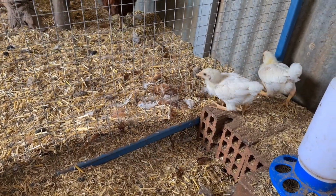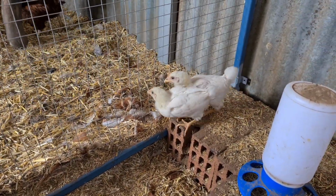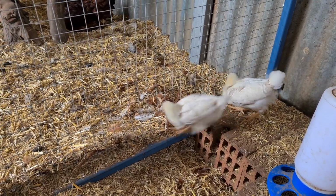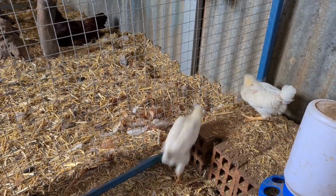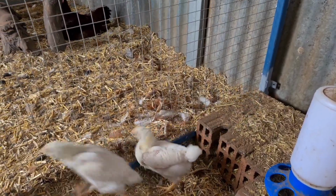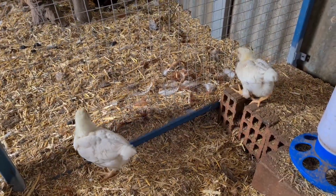So I've just got them in this little area for a little bit longer. The other chickens can jump in and out as they please. This is where they tend to lay their eggs. I'm more worried that if I let them out, a crow could potentially take them, or a predator. So just until they get a little bit bigger, then they'll go outside. But yeah, 2 little baby chicks on the farm.